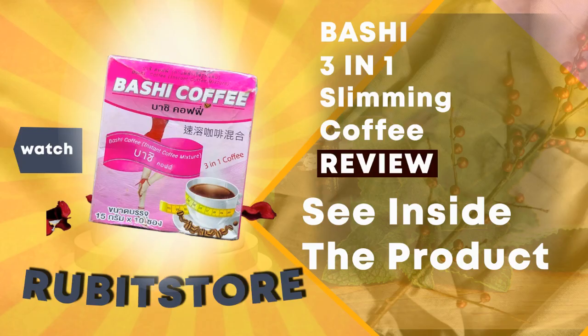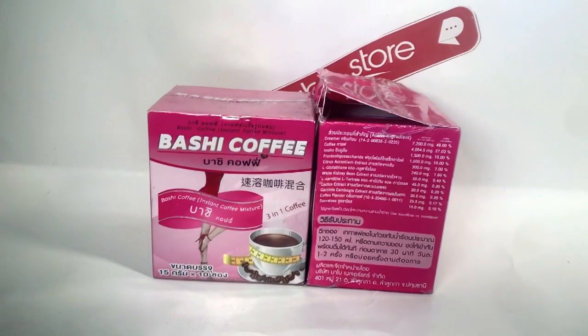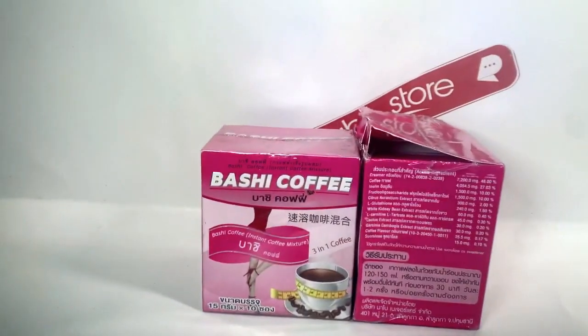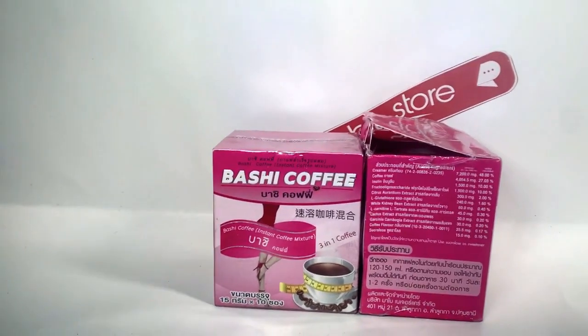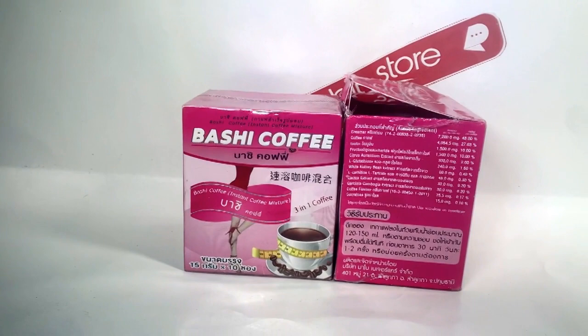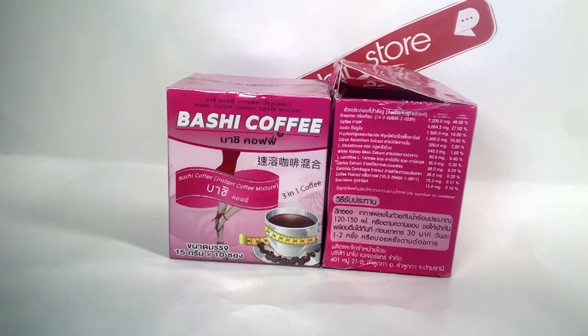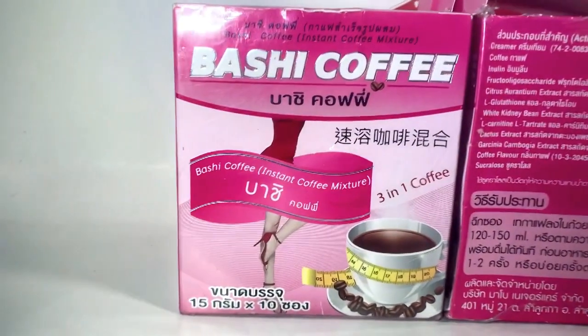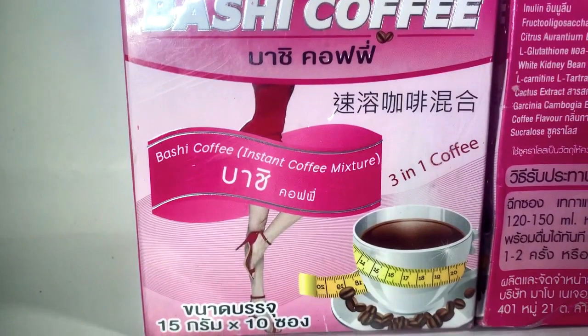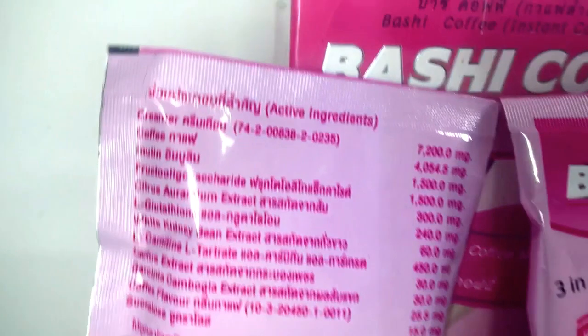Today, we are going to be doing a review on Bashi Weight Control Slimming Coffee. Weight management is no easy feat, but this skinny brew coffee can help in giving that slim fit body you desire. With support from Garcinia Cambogia, this product is made with a natural fiber that contains hydroxycitric acid, known to keep you feeling fuller for longer.